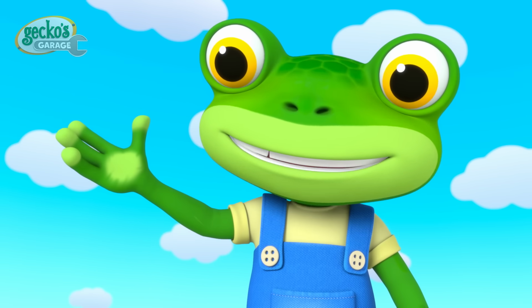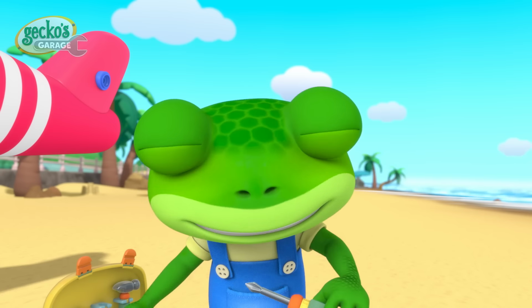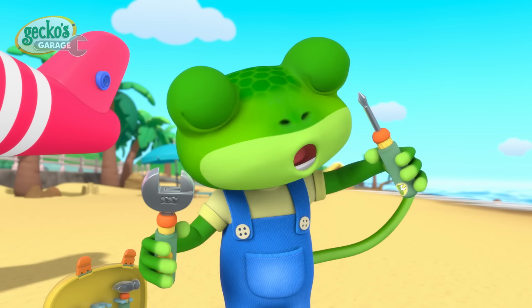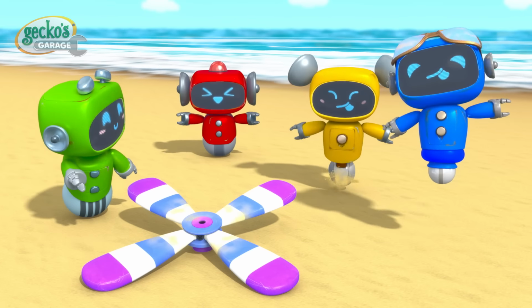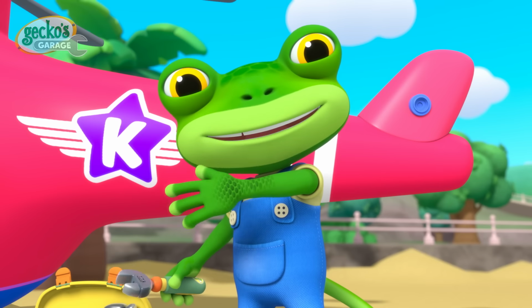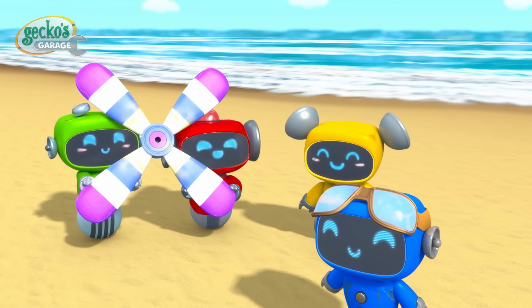What tools do I need? Screwdriver? Wrench! Gecko's garage, time to fix! Gecko's garage, let's fix this! Hurry now, Mix! This fix is a race to beat the tide and get this rotor in place.